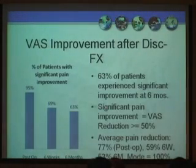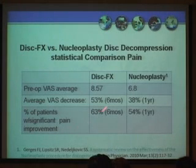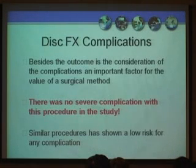And we did a statistical analysis in comparison to the competing technology, and here you see at the end that compared to nucleoplasty, we got in the intent-to-treat analysis a significant better outcome in the pain with this procedure than with nucleoplasty. But besides the outcomes, consideration of complications is an important factor for the value of the surgical method. And in this procedure group from the study, we got no complication.